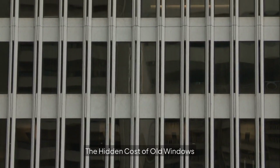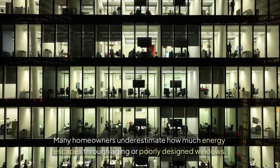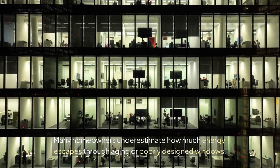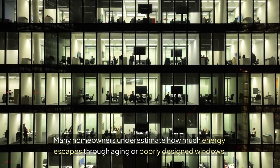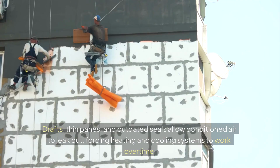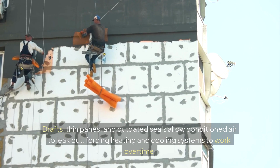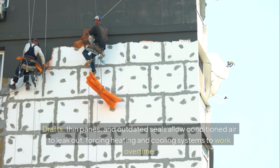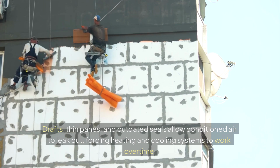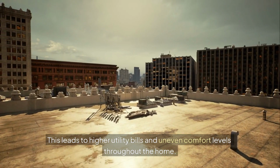The hidden cost of old windows. Many homeowners underestimate how much energy escapes through aging or poorly designed windows. Drafts, thin panes, and outdated seals allow conditioned air to leak out, forcing heating and cooling systems to work overtime. This leads to higher utility bills and uneven comfort levels throughout the home.